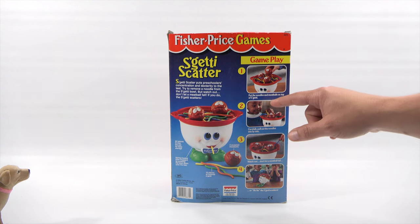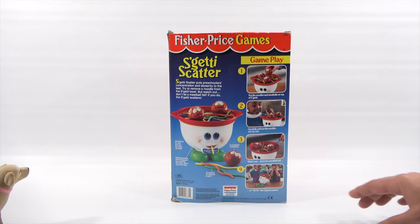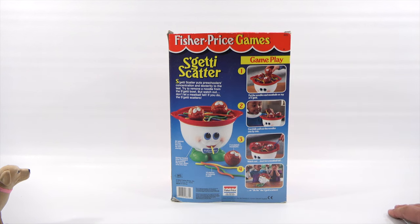Let's see. Put the noodles and meatballs on top of Sketty. Cover carefully, with cheese. Pull out the noodles one by one. Ouch! Watch out! Don't let a meatball fall. Or oh no, the Sketty scatters.